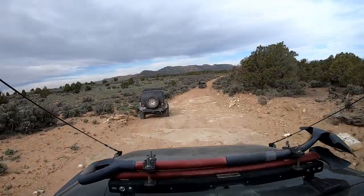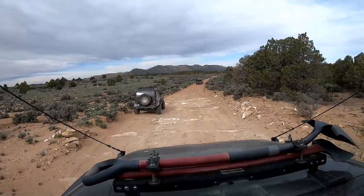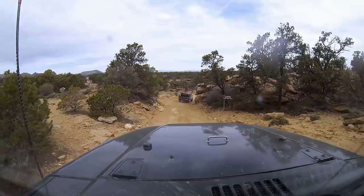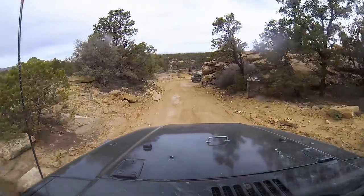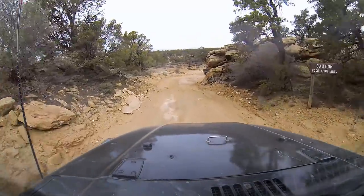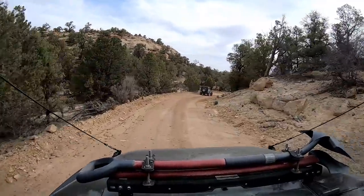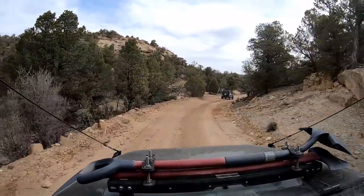And we're arriving at the turnoff in Left Hand Collet Canyon. Steep downhill. Four low. Crawling on down. You guys have a very pretty, very dramatic view coming up.